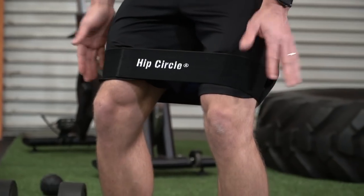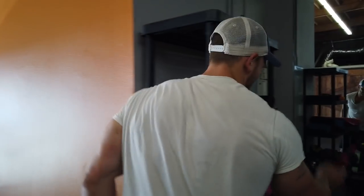Helps you just align, keep the hips aligned. So these things are awesome. I have a couple different sizes there. The yellow one's a little bit bigger. I use them depending on the weight that I'm doing and what I'm working on.